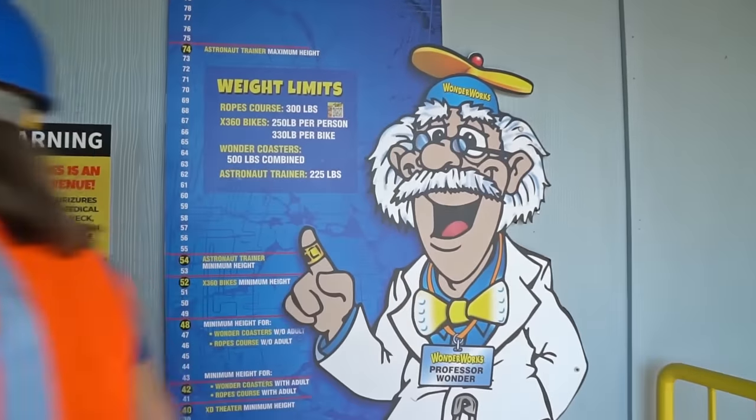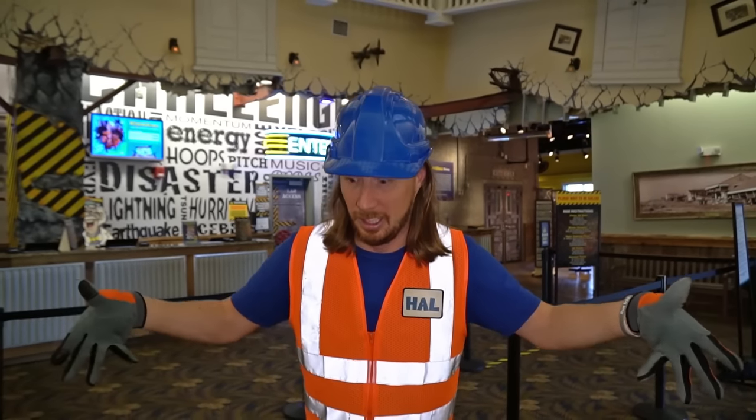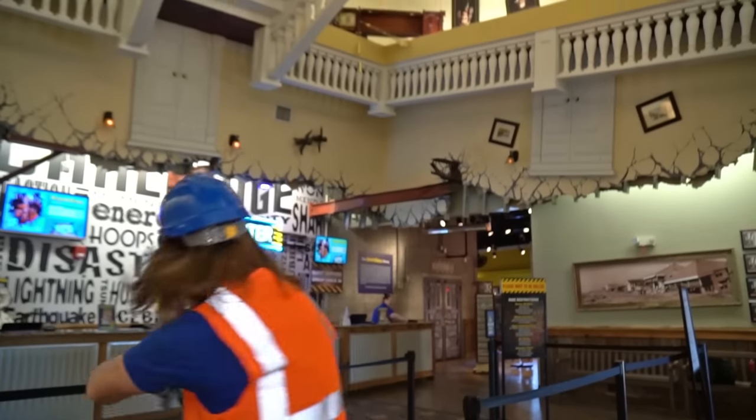Professor Wonder, the guy who owns this place, it's his laboratory. And it used to be in the place called the Bermuda Triangle. Oh, and he was conducting an experiment. And it got caught up in a tornado and brought his whole entire laboratory here to Myrtle Beach, South Carolina, and turned it upside down. It's pretty awesome. Come on, let's go check it out.